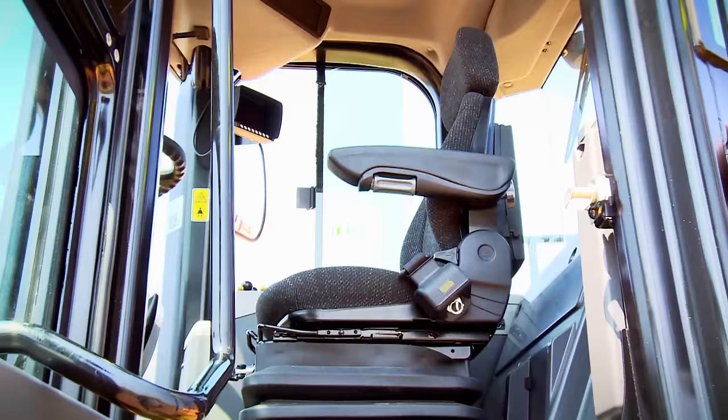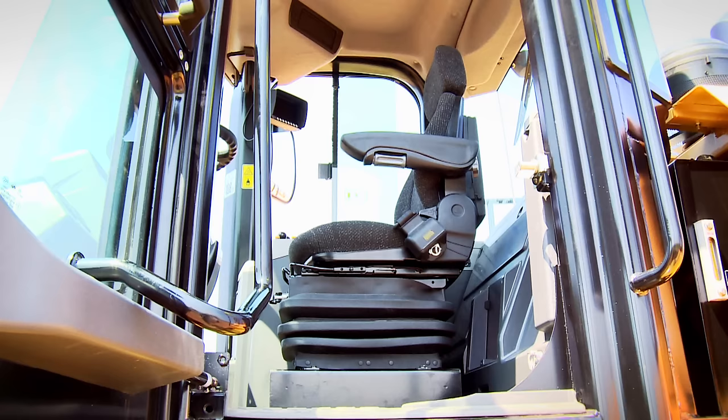A mechanical 6-way adjustable seat is standard. An optional air suspended seat is available. All seats come with an auto retractable safety belt.